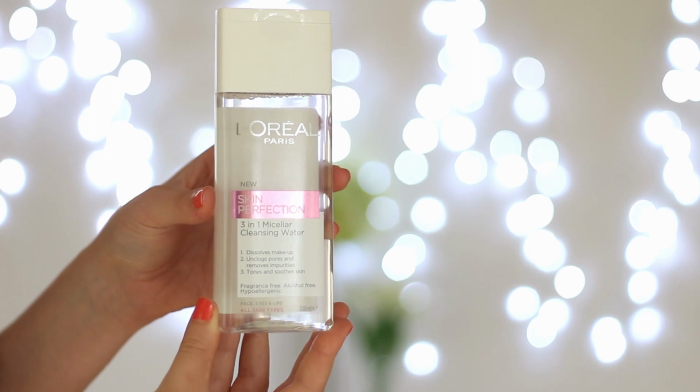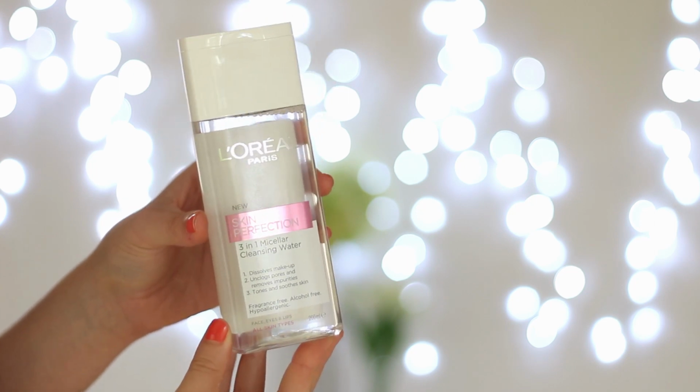And from L'Oreal we got to try their Micellar Water, which is kind of like a makeup remover, sort of like the Bioderma, but it's a lot easier to get locally than the Bioderma. And I quite liked it. It didn't have a smell, which was good.